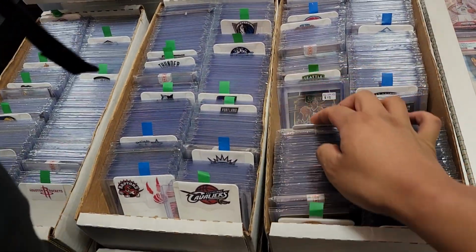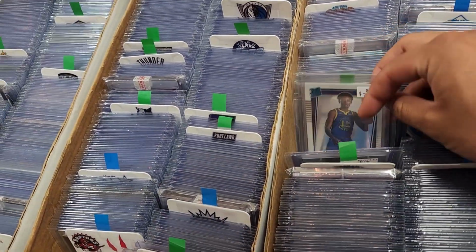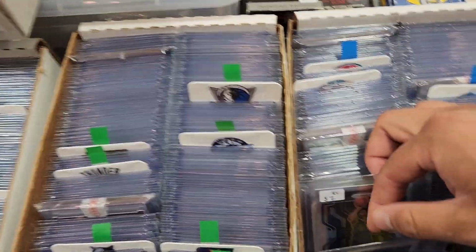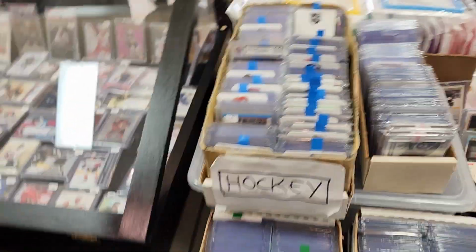Here I go through the Golden State Warriors stuff because I thought I might be able to find a cheap Steph Curry card for my friend, who's a big Warriors fan. Unfortunately, I did not see anything interesting in there.